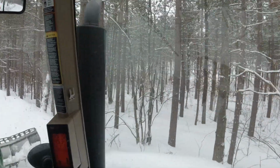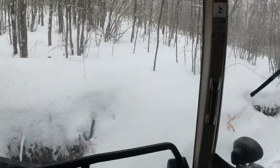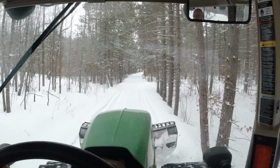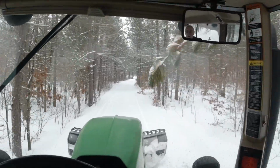You can see if you look out in the woods, the trail goes up there. Here it goes up, up, up, up. I don't know how high, but it goes up, up, up and away. Looks like I'm gonna get a haircut here.